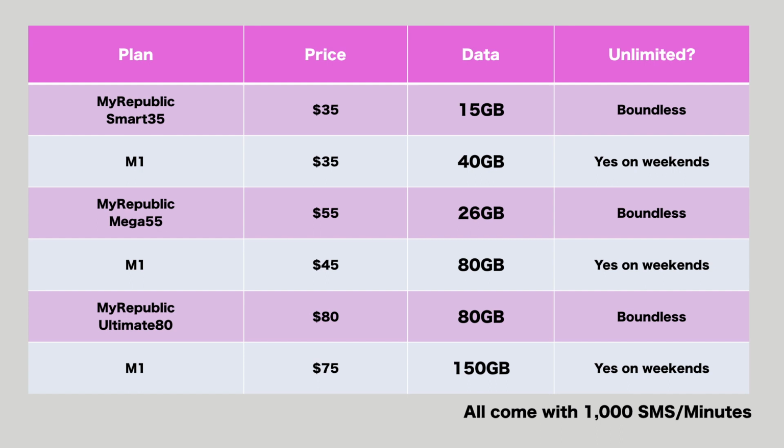I think that MyRepublic really needs to shake up their whole plans in order to be competitive in today's market, especially with the recent release of M1's new plans, which beat all of MyRepublic's plans on every front. But we'll see what happens.